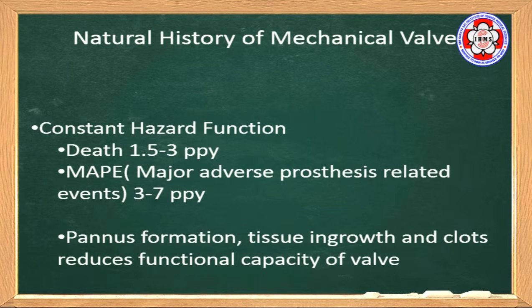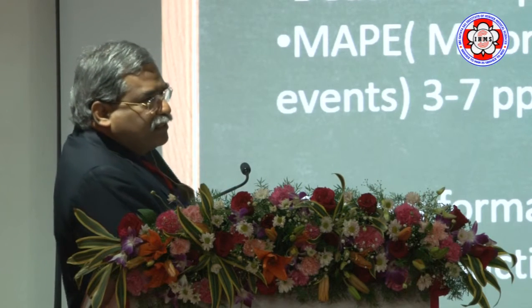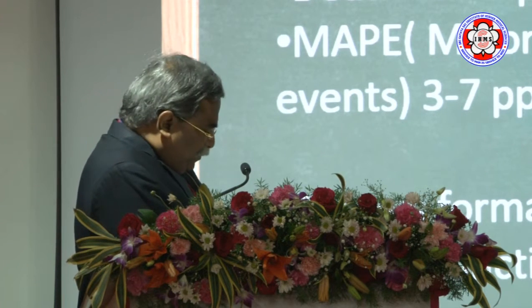So if you see the natural history of mechanical valves, there is a constant hazard function, death of 1.5 to 3 patients per year, and major adverse prosthetic events 3 to 7 per year. And pannus formation, tissue ingrowth and clots reduce the functional capacity of the valve. Even though they claim it is lifelong, in most of the valves at about 10-12 years we find increasing gradients and other things because of the pannus formation.